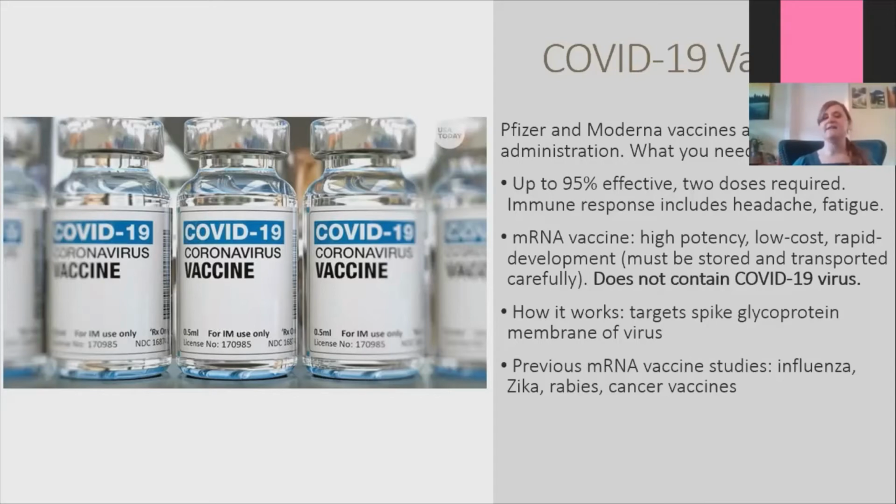My parents just got their second shot. They didn't have any major symptoms beyond a sore arm and just a little bit of fatigue for a couple days. But a good idea, if you can, is schedule it so that you can take a day off and recover while your body's going through the immune response.